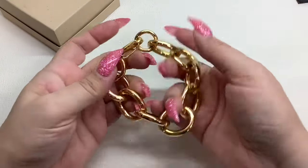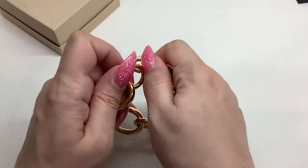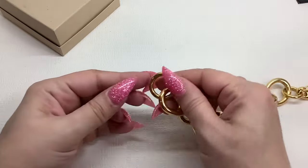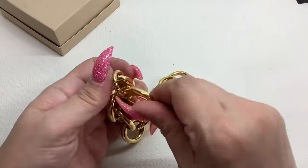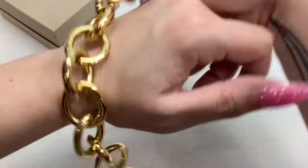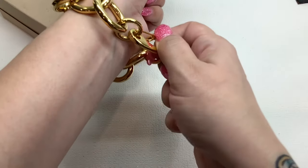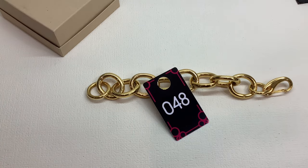All right, what's this? Oh, this is a bracelet. How chunky. I love chunky jewelry. I don't see any marks though, any branding. No. Nope. So it is, if you can roll it on correctly, let me say something here, because when you put this on, I would say it's about a 6.5, number 48. And we'll do that for $8.